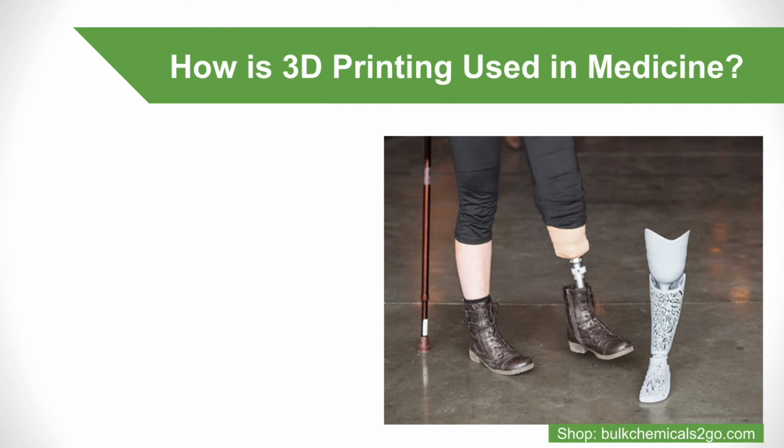How is 3D printing used in medicine? As mentioned above, 3D printing is a very important and helpful tool for creating healthcare-related products. But what exactly is it used to make? Here are a few examples.